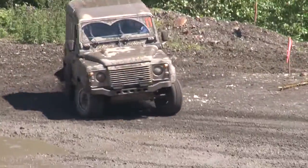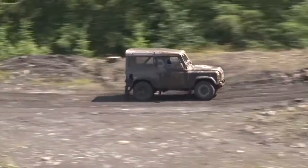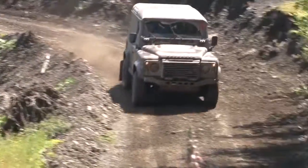Gareth Carruthers and Wallace McKay were having a good run, putting in some fastest times in the Defender Challenge on day two, but it wouldn't change the positions in that class. They remain second of the defenders and seventh overall.